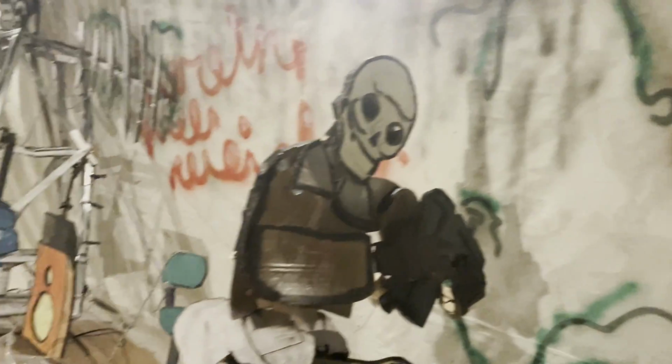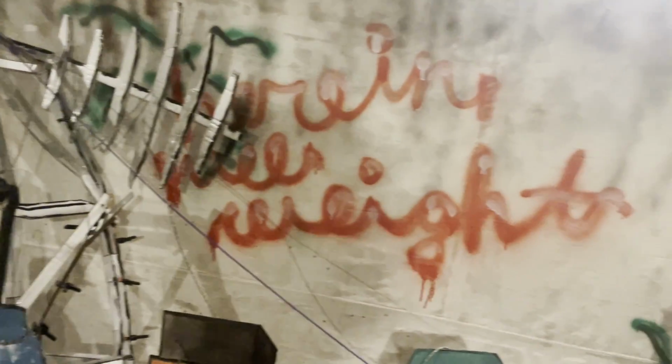Here I have the floodlights all the way up, and everything is turned off, and I'm just going to show you how it works behind the scenes. Starting out, the story here: this show is called Herein We Wait. That's herein we, W-E-E, wait.